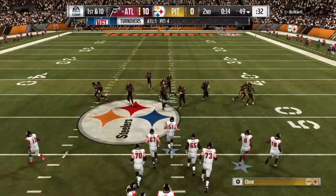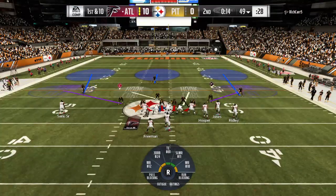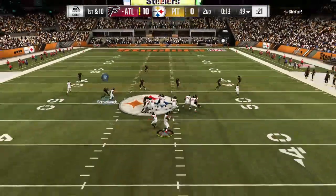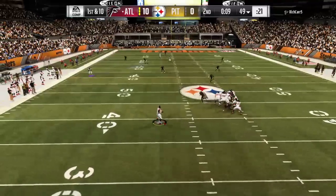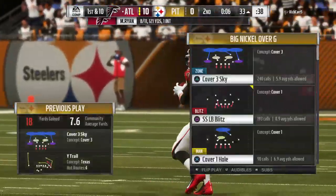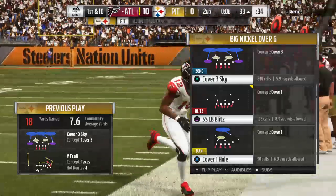Very good starting field position for the Falcons offense as they come up 1st and 10. Out of the gun, it's Ryan. Steps away to his left. Getting it out left side to Sanu. And he is out of bounds inside the 35. This drive starting off on the right foot. 18 yards.